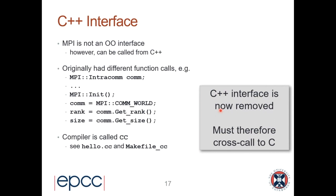The interface between C++ and C is well defined. As far as C++ is concerned, MPI is a C library. So it's just as if you're cross-calling to C. The interface between C++ and MPI is well defined. But as far as MPI is concerned, it's just a C library.